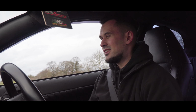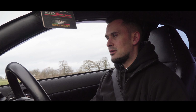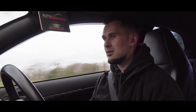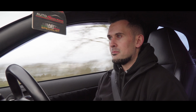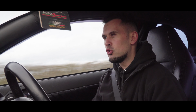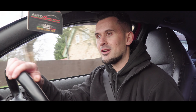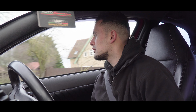I've done bits to it. I've decatted it, so I've removed the decats underneath. It's got a Novitec quad exhaust system. I love the Wizard exhausts, but this one's got Novitec quads at the back. It's deeper and more raw. Hoping you guys can hear it. All GTAs sound different, depends what exhaust you've got on them.